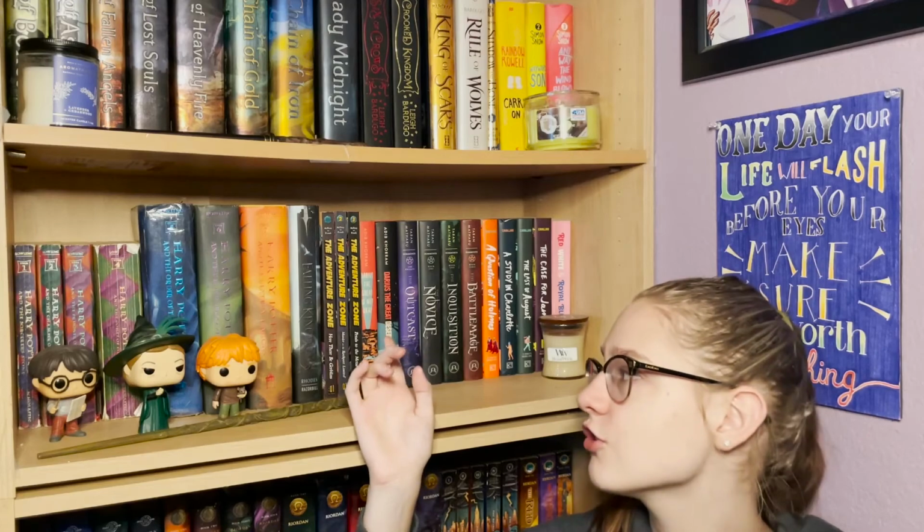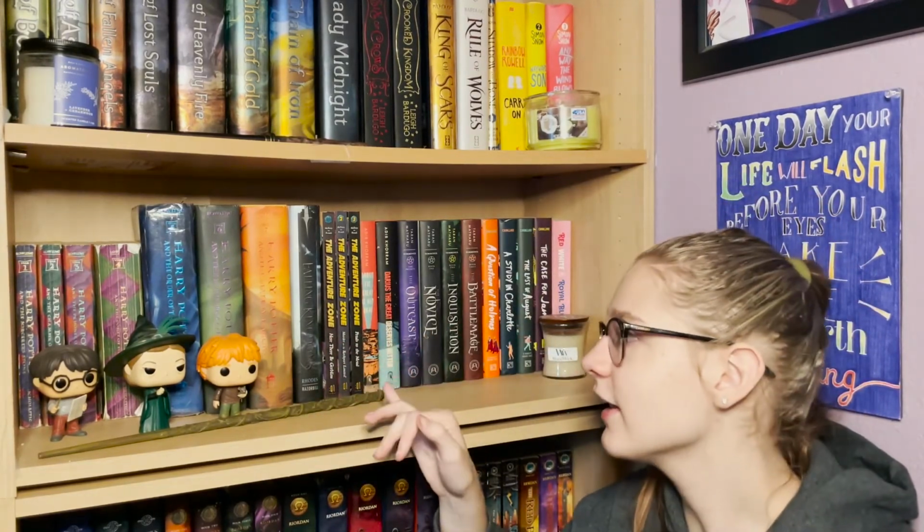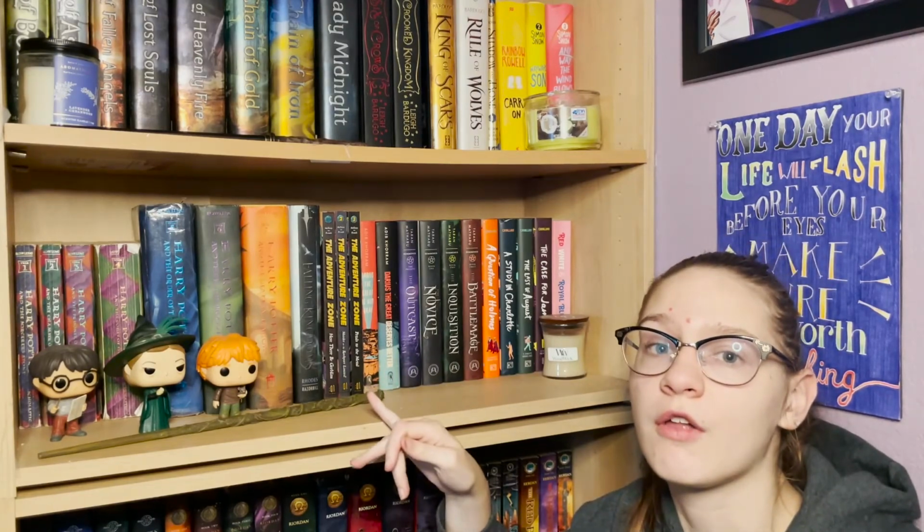Then I have this book that I got during our readathon. I know it's a series, but I don't have the rest of the series, but it seemed pretty interesting. It's called Falling Kingdoms, and I'm kind of excited to read it, so I might be bringing that one with me to college as well.